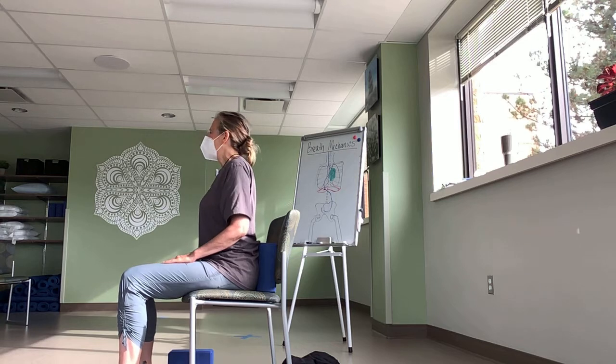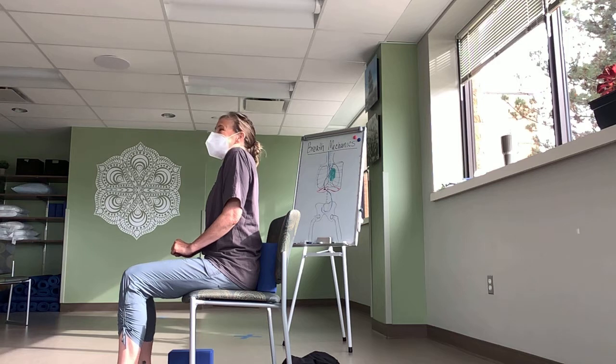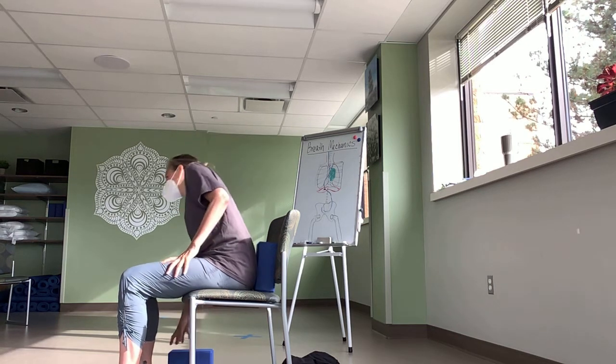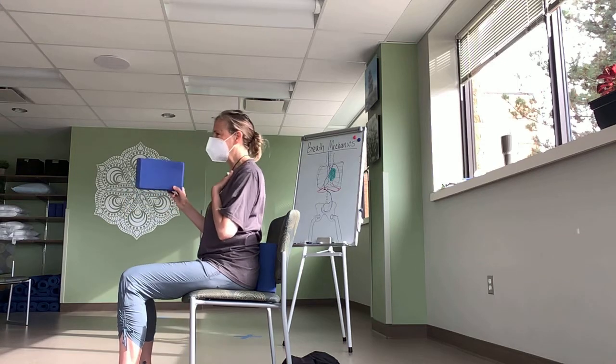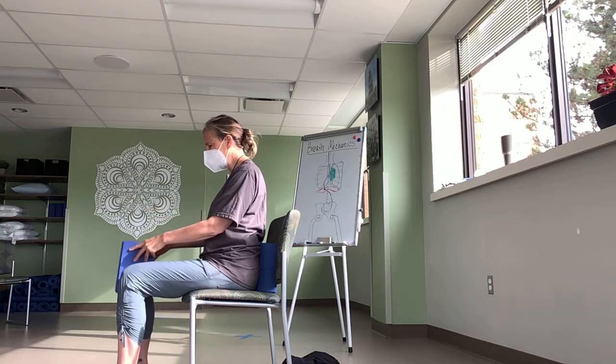It's interesting, I notice a little bit of shoulders going like this to breathe deep. So see if you can keep the shoulders relaxed. We're going to try and add on to that with the other block between the knees.